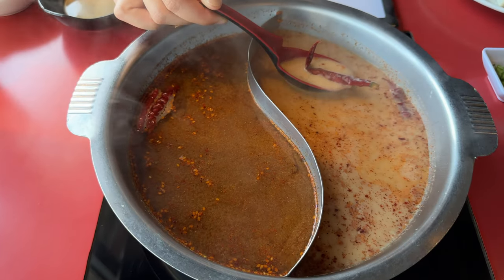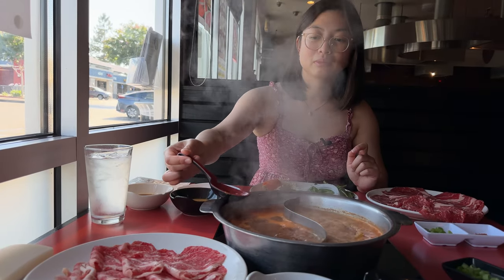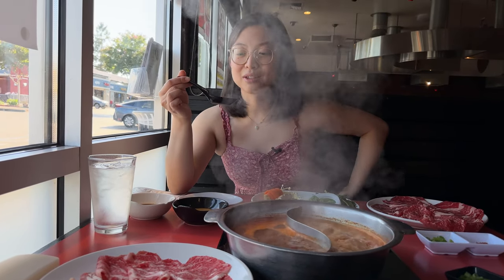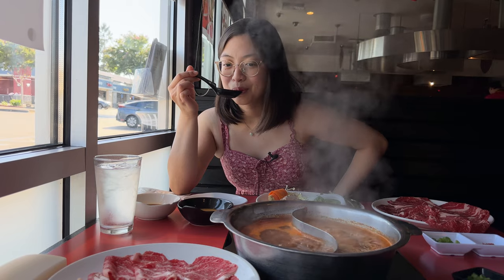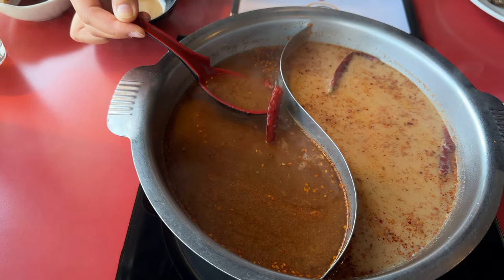It's spicy. It's milky, creamy, very much. I feel like I'm eating a giant ramen style bowl. It has the dashi taste to it. Very, very good. Spicy miso. I'm gonna try the miso first because I'm so hungry.